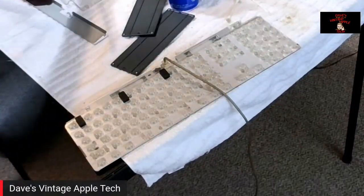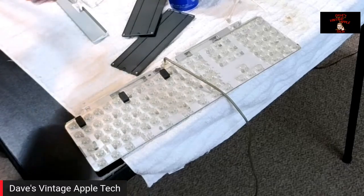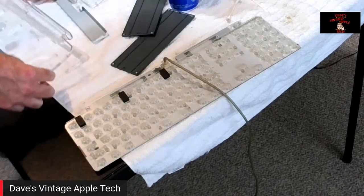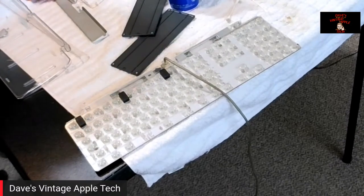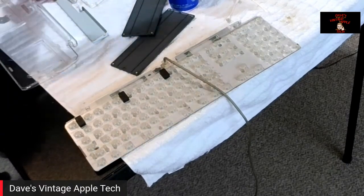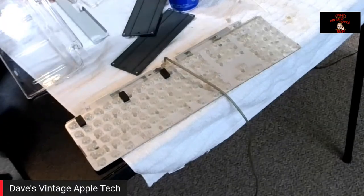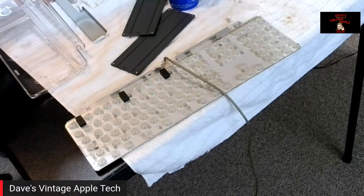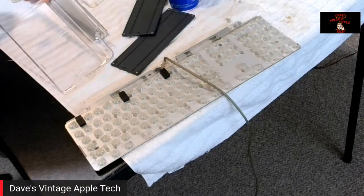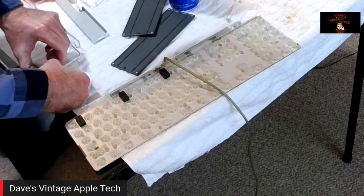So here. So this goes like that. Okay. All right. So I'm gonna pull this out here. Stick that in here. Just trying to figure out how this goes back in here. Okay, so it goes in that hole there. Okay. Easy peasy. I'm going to put this one back in here like this.